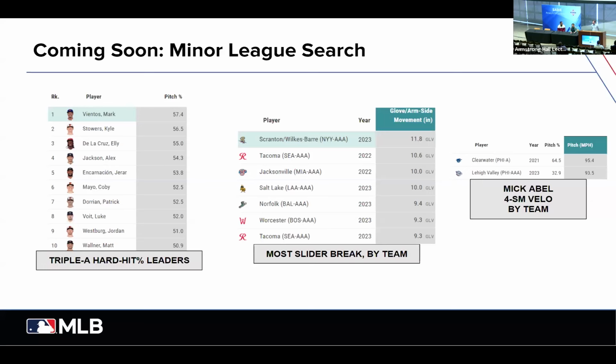So if an organization is teaching a certain skill among their players, hopefully you'll be able to dig that up in the search. All sorts of different things, just the hardest or softest hit balls by any minor leaguer for a given season. So I regret to inform you the bottom of the AAA hard hit rate is still Billy Hamilton, believe it or not.